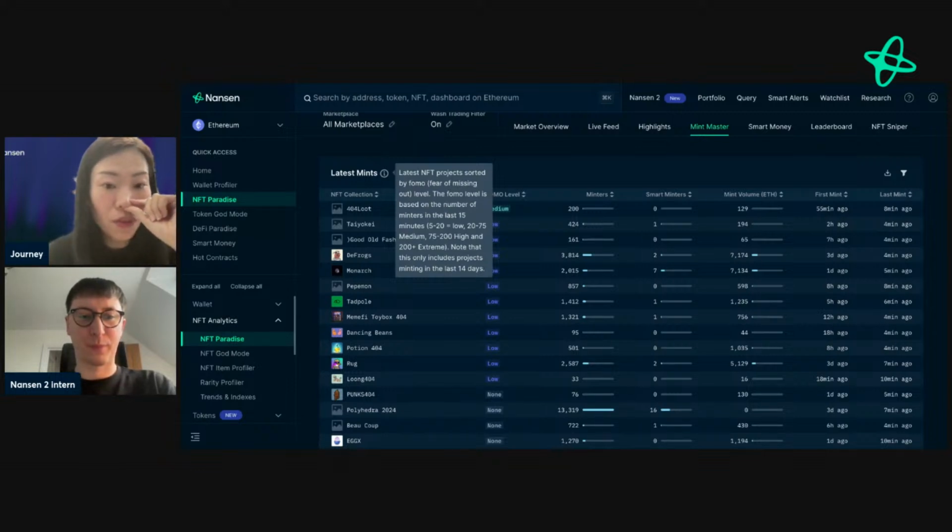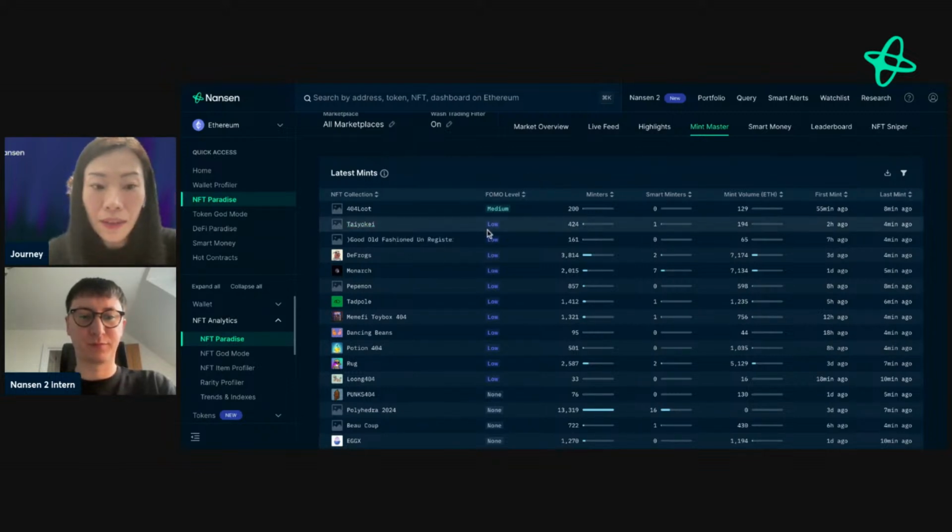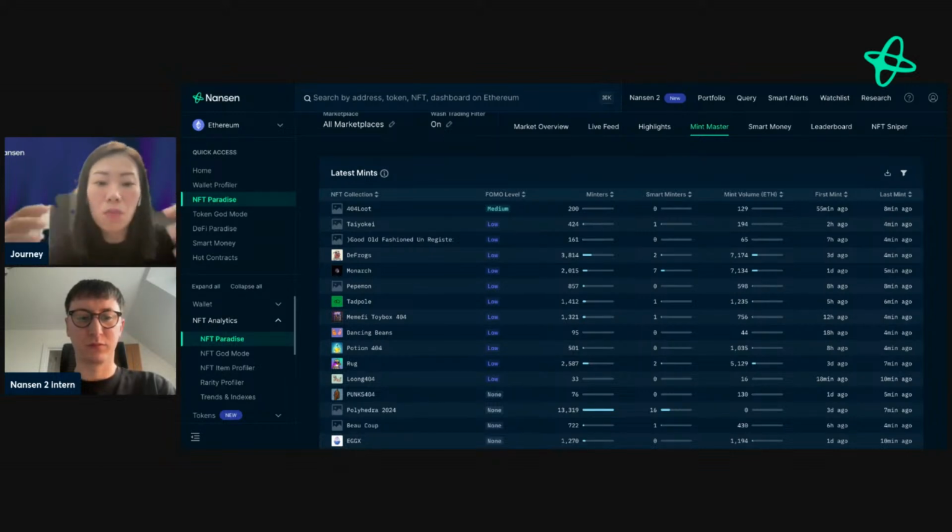And then if it's above 200, then it's extreme. Another thing to note is that for the ERC404 collections, when you are selling a whole token or more than one whole token, it actually burns the NFT. So when you are buying or selling, you are essentially burning and reminting the NFTs. So the numbers here could be a little bit more than what traditional NFTs mean.